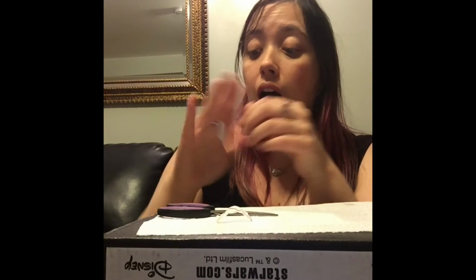Beautiful ring. I'm going to go ahead and put in the code and we'll find out exactly what it was appraised for. Already I messed the code up because my fingers hit more than one button. And it's appraised for $80. So in the two candles that I bought, I got a $150 appraised ring and now an $80 appraised ring. I'm pretty happy.